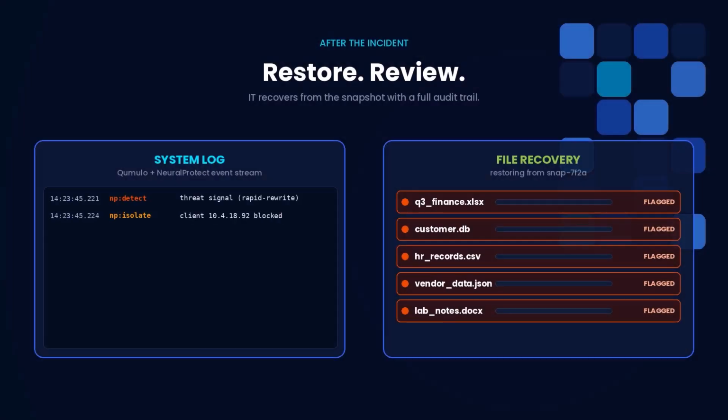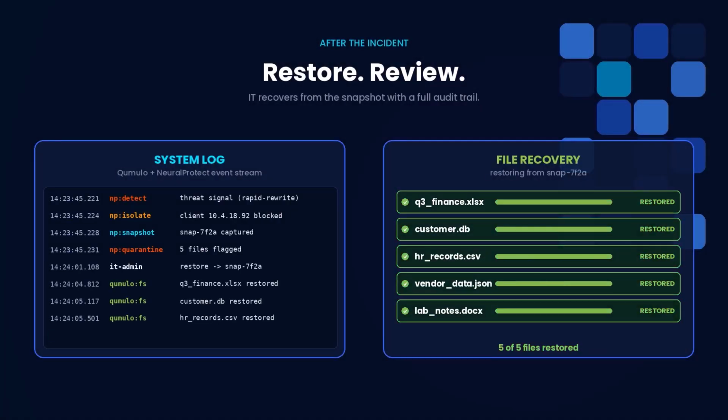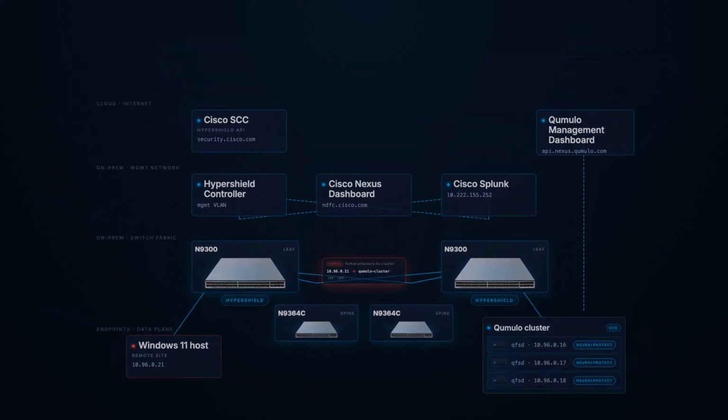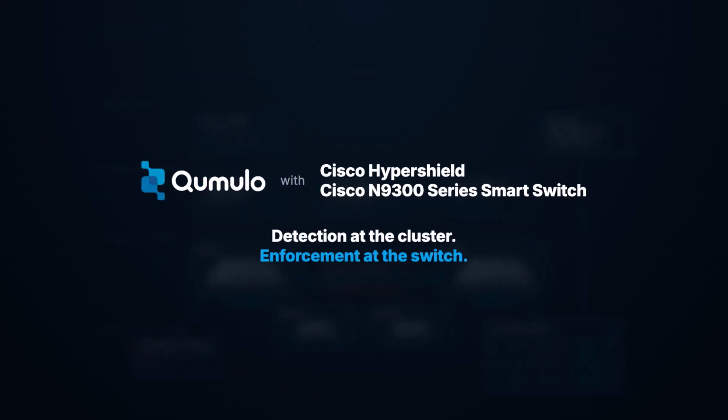Once the attack is neutralized, IT can begin to restore affected production systems, accelerating recovery from weeks to hours. Qumulo NeuralProtect, Cisco Hypershield, and Cisco SmartSwitches work together to detect malware attacks at the file system and quickly secure the network, minimizing the impact and accelerating the recovery from virtually any ransomware outbreak.